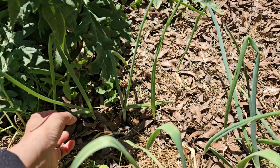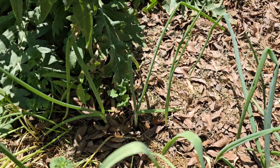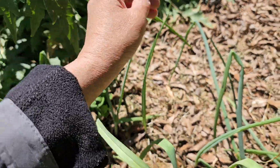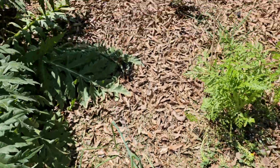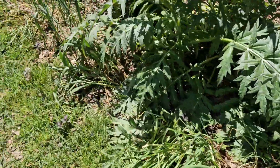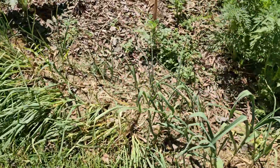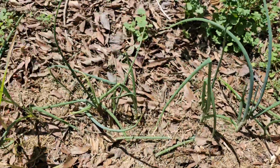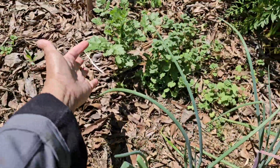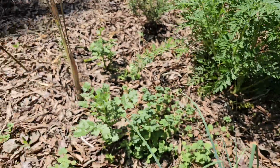But for some reason they're not doing very well. They're kind of looking sad. Maybe something is stepping on them. Anyways, they'll live. Onions are very easy to grow. There's a bunch of them right here. And if I need something to eat, I'll come out here and get them, along with the cilantro and the carrot.